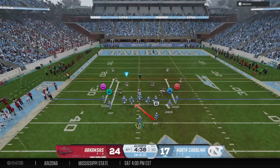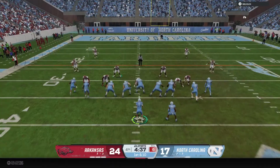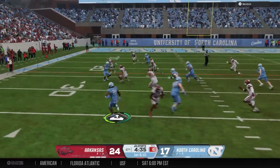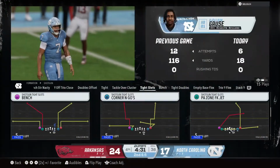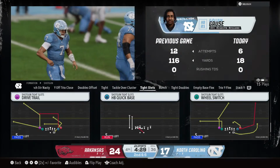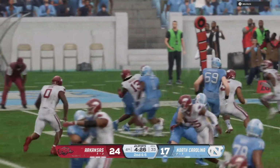The Tar Heels getting set on 1st and 10. They'll try the run. Knocked down at the 29 after a pickup of 4. You see, they need more runs like that. It's been so few and far between.